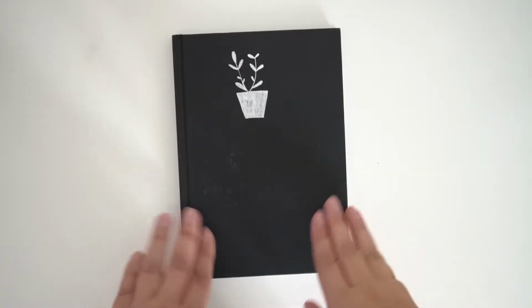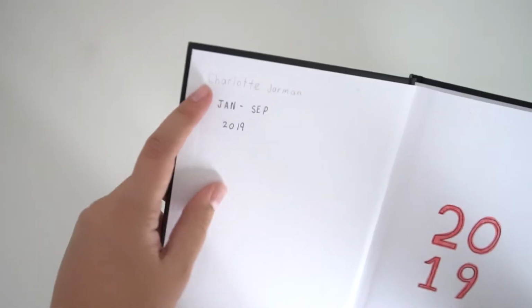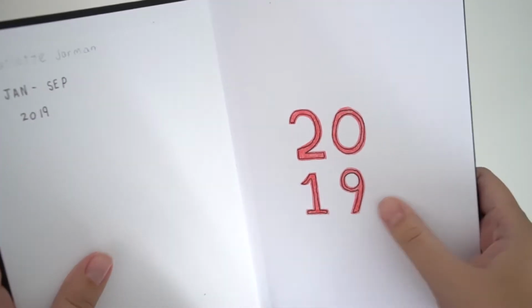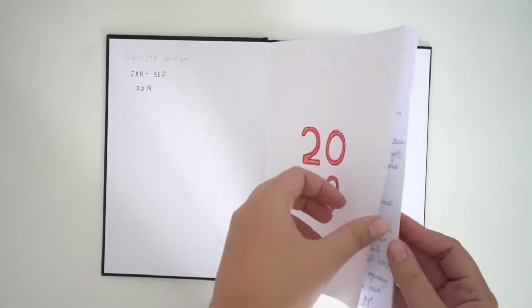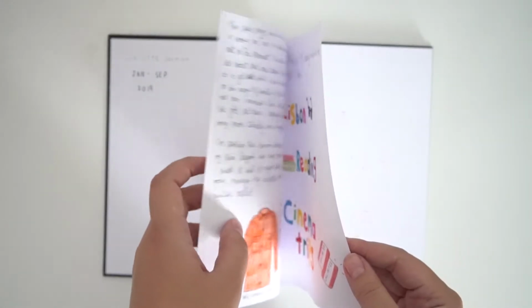Okay, so this is my most recent sketchbook that I filled. I've always written my name and the start and end dates in my sketchbook. As you can see, I started this one in January this year. My initial intention was for this to become a diary-come-sketchbook, and that lasted all of about a week or so.